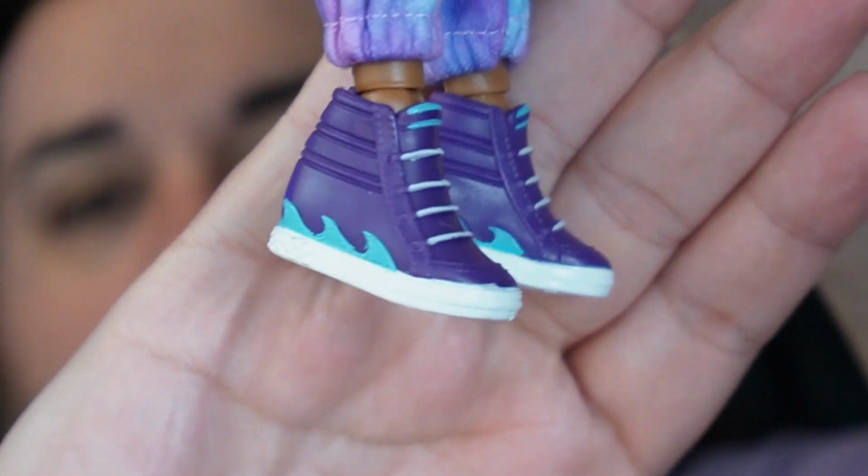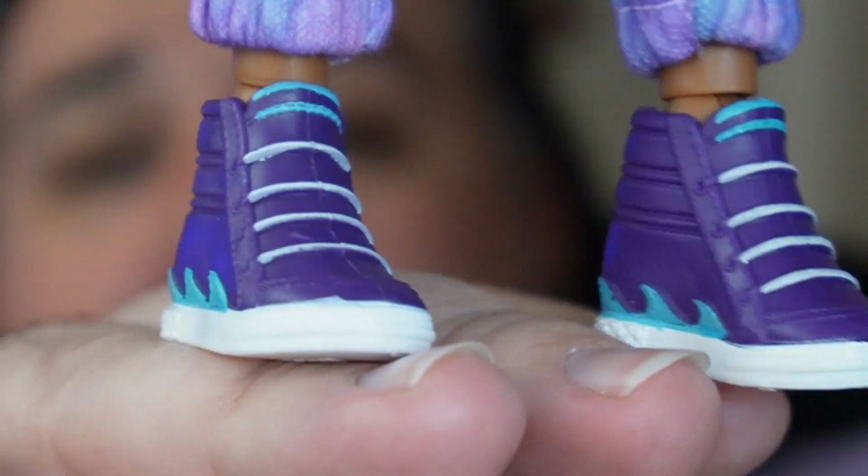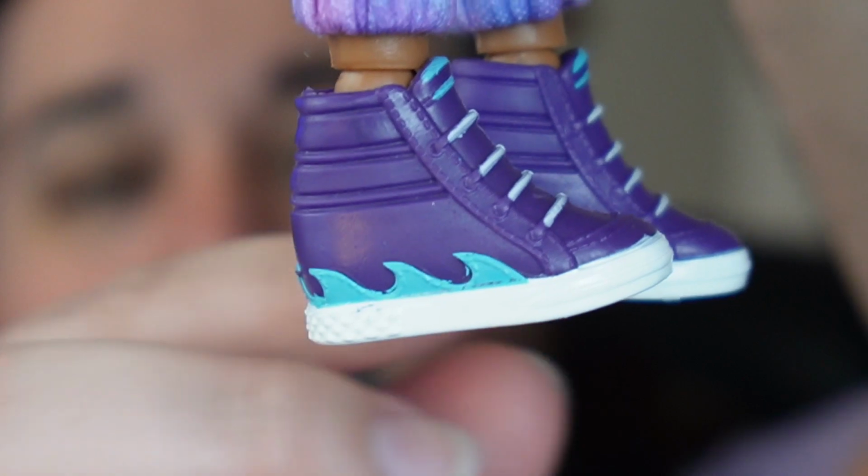Coming down to her shoes, she has these really cute purple high top sneakers. They have painted details with light blue little waves around the bottoms, which is really cute. It doesn't really say anything on the bottom. It just says Disney China, because I guess made in China.